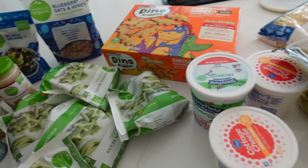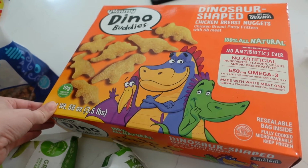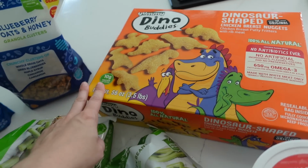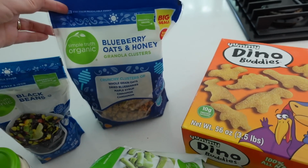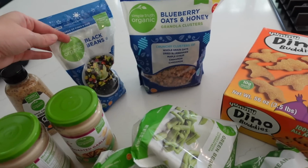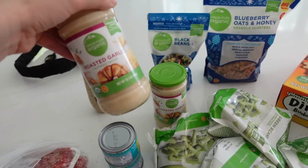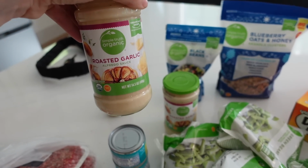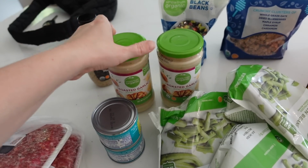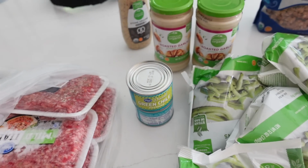For our Kroger haul, we got some dino nuggets that the kids really like. This is the extra large box, and we'll keep those in the freezer for a super easy lunch or dinner at some point. Our kids really like granola. This is one that the kids, especially the girls, really enjoy, so we got some of that. Just a few things like beans and some mustard, and I got a couple of jars of this Alfredo sauce, although we did just get the Rao's from Costco, so I only got a couple of those.